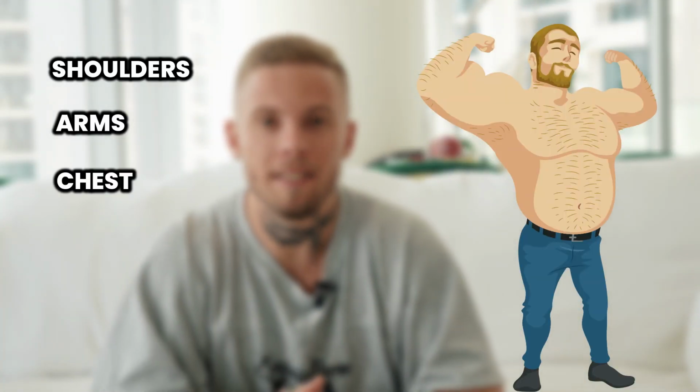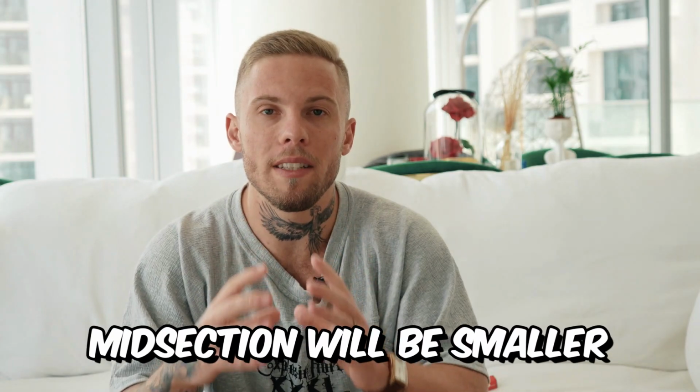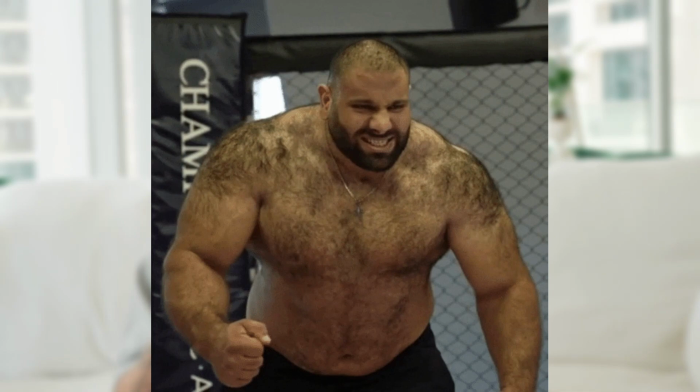Step number 2 is we create an illusion. Building up the areas around your shoulders, arms, chest and back will create the illusion that your midsection is smaller. So when you're taking your top off and you get pictures done, you look bigger in the upper body and smaller around the waist. If you do hold fat around the area, having bigger muscles around your back, your shoulders and your arms will create the illusion that you have a leaner waist and a more defined physique.